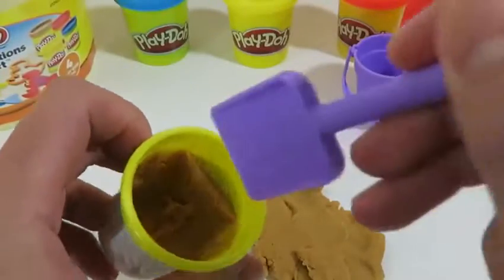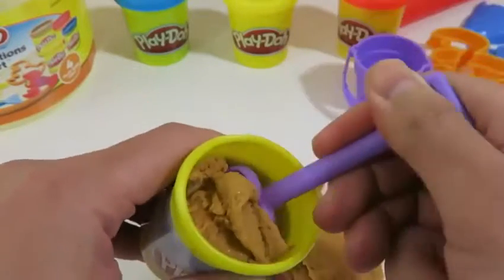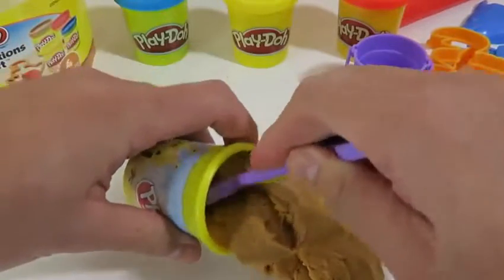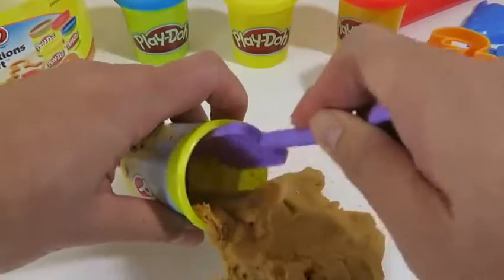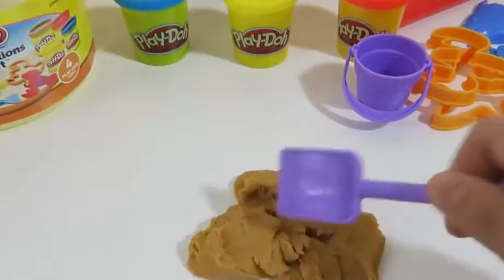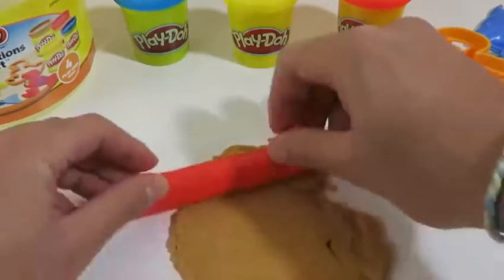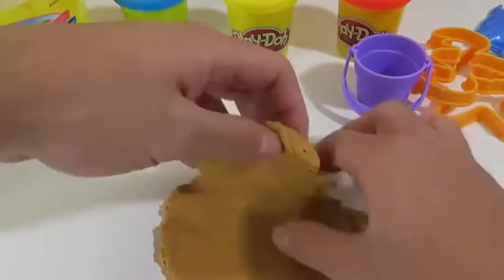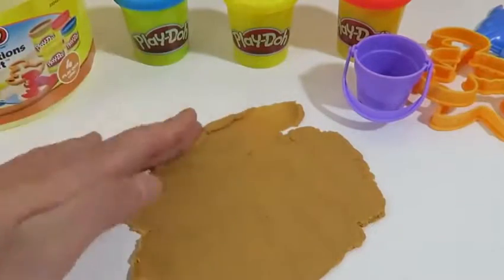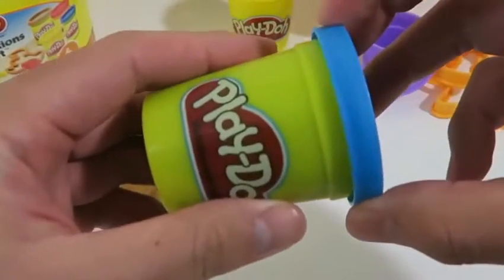This Play-Doh sand is pretty awesome. Now that we have all the sand out, let's start forming our beach. We have our sand done, now let's use the blue Play-Doh to make our ocean.